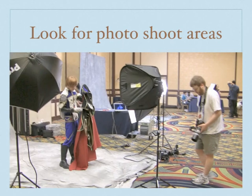Also, sometimes you might see somebody set up, taking cosplay photography for like a magazine or something, and they have all the setup, and if you ask really, really nicely, a lot of times they'll let you use their stuff. Let's say you just want to take a picture of your friend's new costume, if you're really polite and ask them nicely, a lot of times they'll just say, sure, go ahead. Or maybe they might even offer to take a picture for you. Who knows? Although sometimes when they offer to take the picture for you, they expect you to pay for it. So yeah, always make sure to ask first.